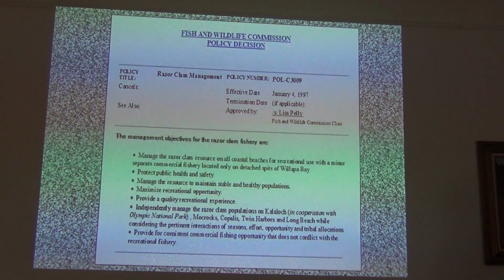We go back to the commission from time to time if we want to make significant regulation changes that might need to be made. But in general, with razor clamming, what they ask us to do is to manage the razor clam resource on all coastal beaches for recreational use, with just an area on the Little Paw Spits reserved for commercial use. I'm not going to talk about the commercial fishery today, but if you have questions about it, I'd be happy to answer those.